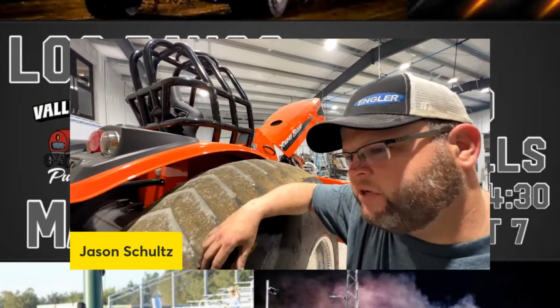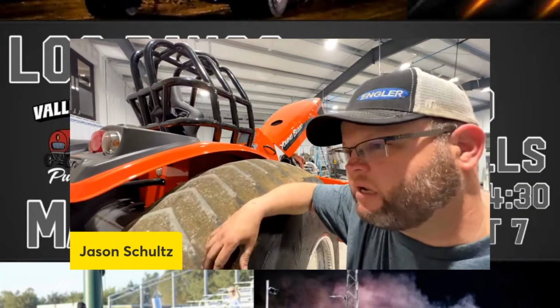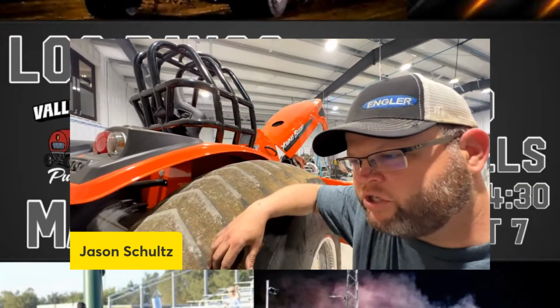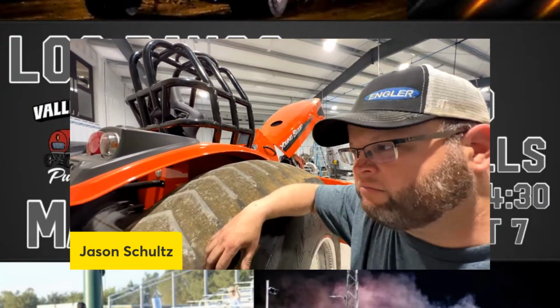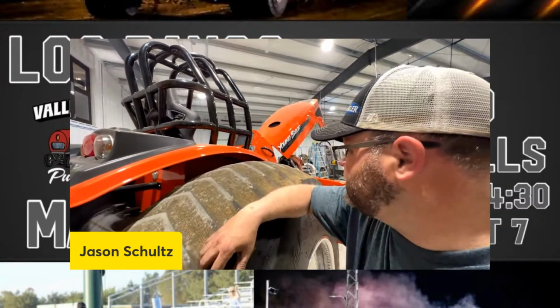Anything from garden tractors to antiques to, as you can tell, pro stocks. We don't do much with the mods, but if it's just a simple machining thing and you need something, we can look at it. Not saying we do everything, but we can potentially help you out. But we do a lot of design and assembly on stuff like this.